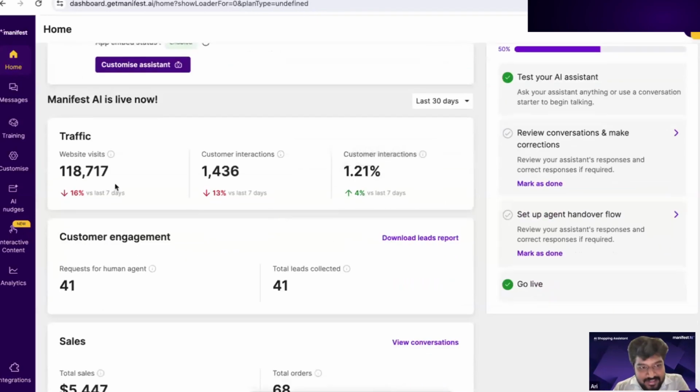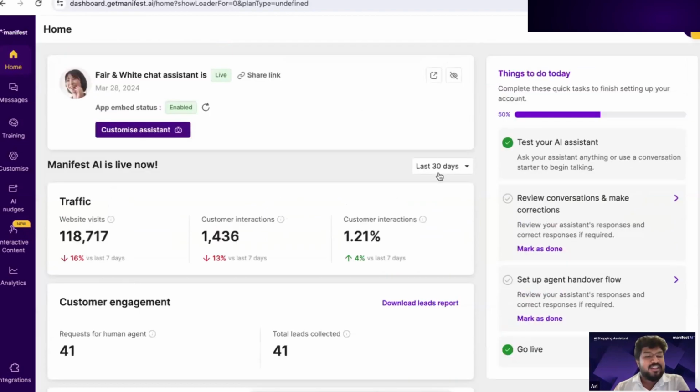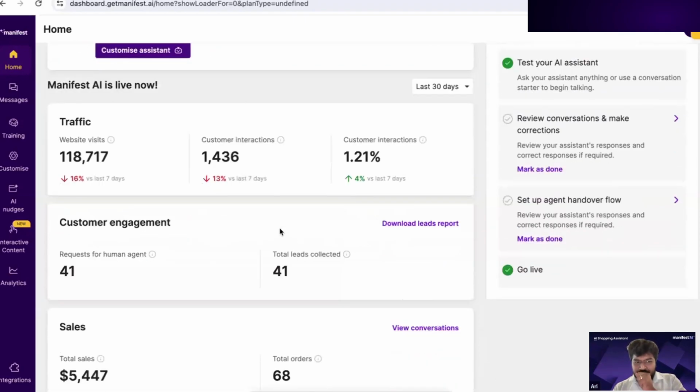So it starts from the traffic. In this particular example, I've chosen the last 30 days. And in the last 30 days, this particular customer has got about 118K visitors, out of which 1,400 interacted with this chatbot. And the customer interaction rate is about 1.21%. All right. And out of 1,400, only 41 visitors requested a human agent. So it also tells you that, out of 1,400 sessions, only 2% requested, and 98% of the time, the bot was able to handle all the requests.